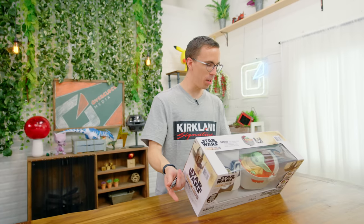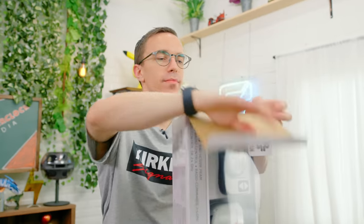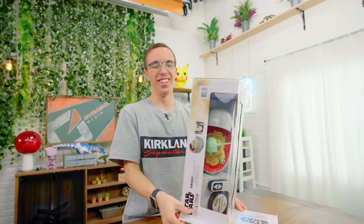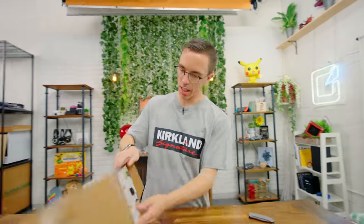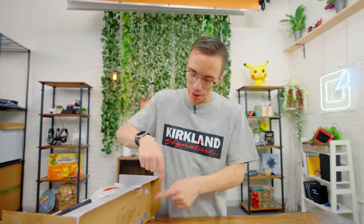So how much was this little Grogu toy? This was only $15. I think even if it doesn't do anything, it's probably worth $15. I actually kind of agree. The branding. Wow, toys have gotten so much better these days. Look at this. You just have to lift and pull the tab. That's it, it's done. Back in my day, you'd be there with tape and little twist ties, and it'd take you 10 minutes to get something out.